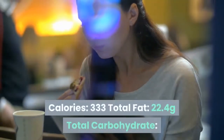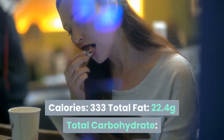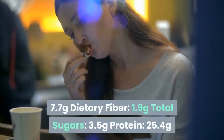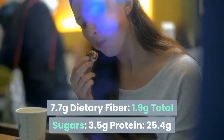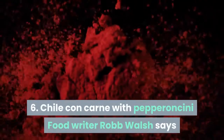Nutritional info: Calories, 333, total fat, 22.4 grams, total carbohydrate, 7.7 grams, dietary fiber, 1.9 grams, total sugars, 3.5 grams, protein, 25.4 grams. 6. Chili con carne with pepperoncini.